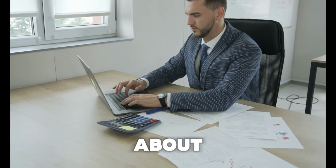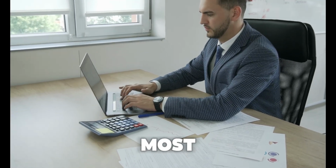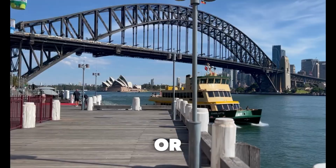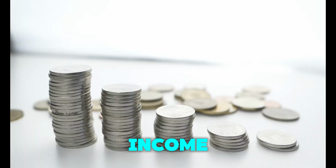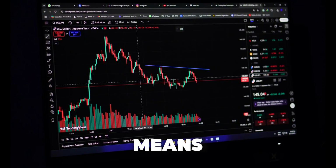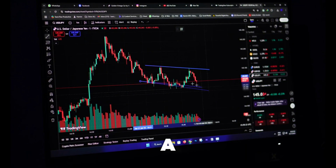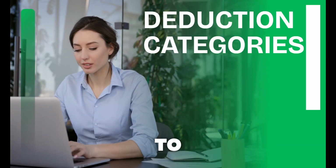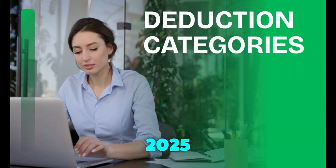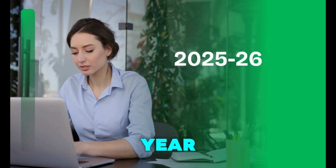Now let's talk about deductions, because this is where most Australians either miss out or make mistakes. A tax deduction reduces your taxable income. Lower taxable income means less tax and a bigger refund. Here are the main deduction categories available to everyday Australians for the 2025 to 26 year.